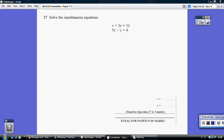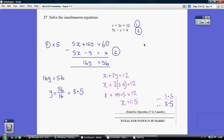Question 27. Now, we need to eliminate one of these variables, either x or y. So we need to have the same number of x's or the same number of y's. I'm going to choose to eliminate the x's, so I'm going to take my equation 1 and multiply each of the terms by 5, so I also end up with 5x. Alternatively, you could have decided to line up your y's, so you could have taken equation 2 and multiplied all the terms by 3. But anyway, I've chosen the former.